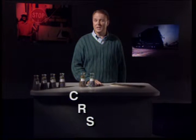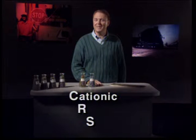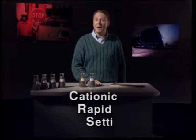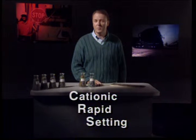For example, one of the most common types of asphalt emulsions is called CRS. The C stands for cationic, which is the technical term for positive. By the way, the term for negative is anionic. The RS stands for rapid setting. The rapid set helps you get traffic back on the road sooner after seal coating. There are also slow and medium setting types for situations where you want the liquid asphalt to sink more deeply into the surface.